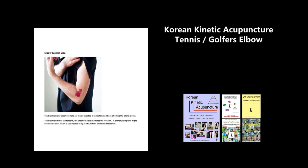The primary complaint might be tennis elbow, which is also treated using the Korean Kinetic Acupuncture wrist extension procedure. That would be wrist flexion procedure.